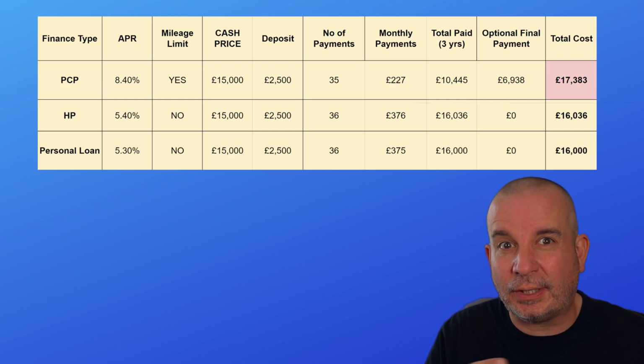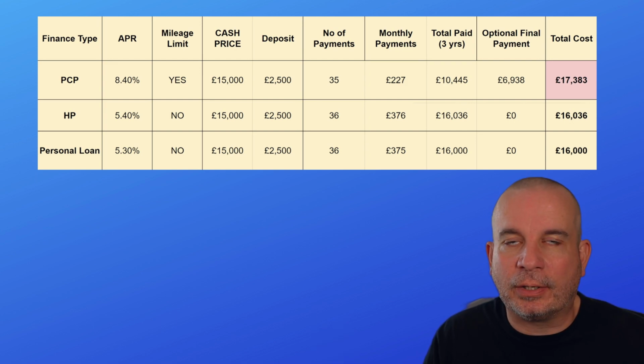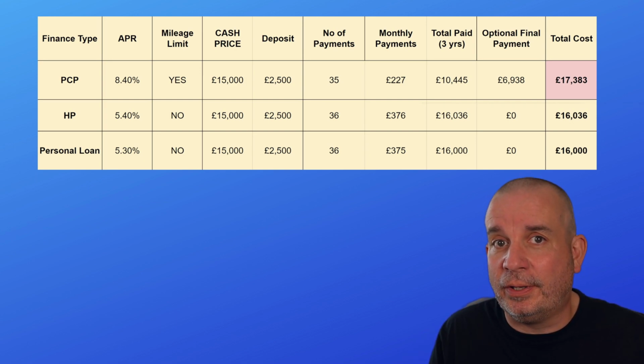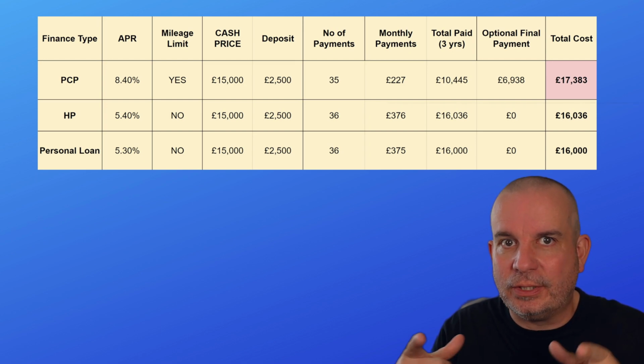It's not secured against an asset. With hire purchase, the finance company's basically got a hold on your car until you've paid off your debt. With a personal loan, a bank or building society, for example, is lending you an amount of money, and you could go and buy a car with that. You could sell the car the next day. You could go down the bookies and blow all that money. You could do whatever you want with it. The debt is attached to you rather than being attached to the asset, which is the car.